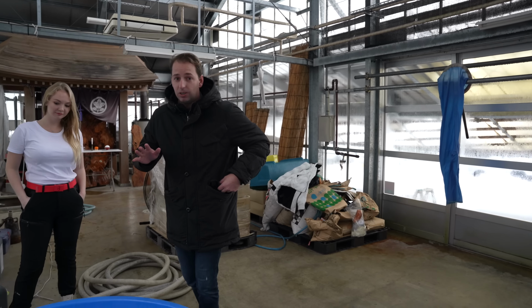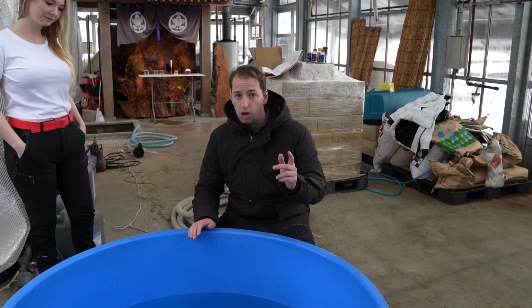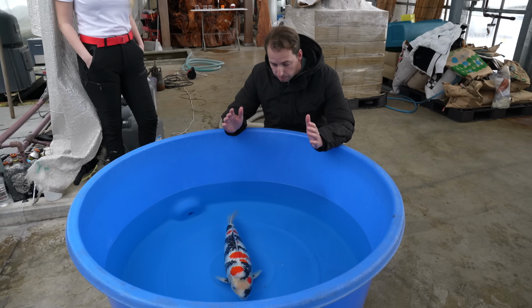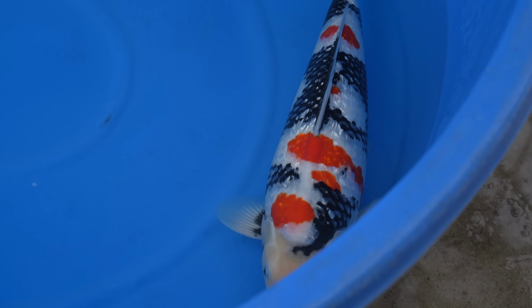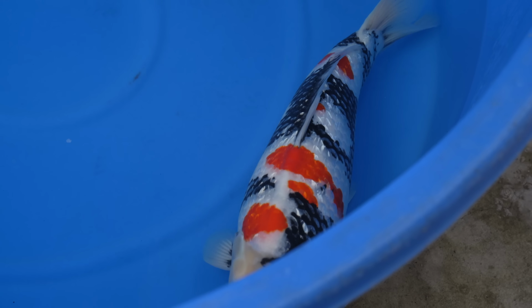This is absolutely one of my favorite fish. This fish is only 2 years old, so this is Nisai. I think everything you look at on this fish is perfect. Body, let's start with the body. I think the body looks amazing. Everything, the head is nice, the tail is good, and also the shoulders are very strong.